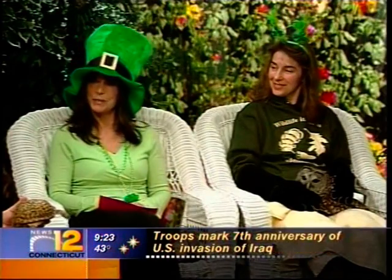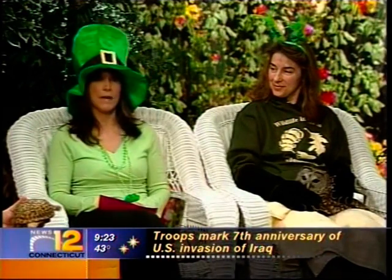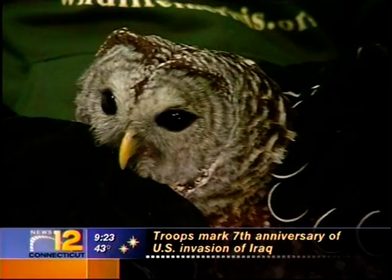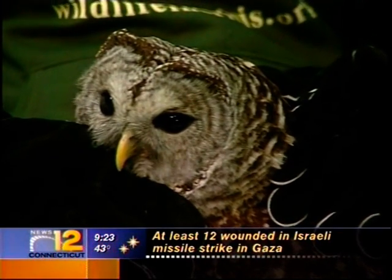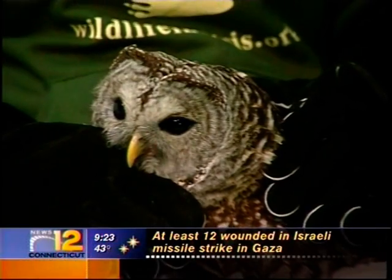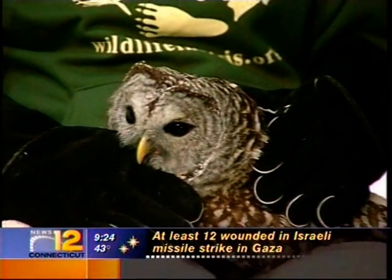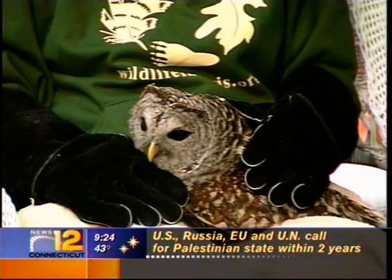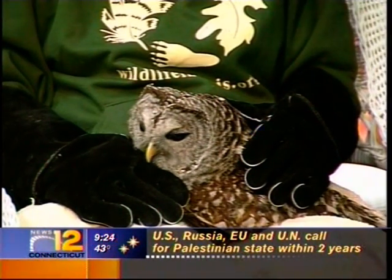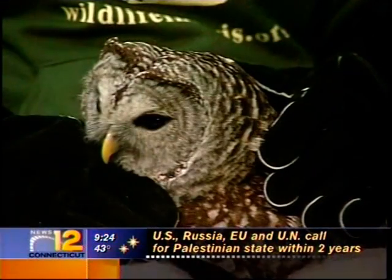And of course, spring has sprung, and we're going to start with you, Dara, because you have that beautiful, beautiful owl on your lap, and it's a barred owl. This is a barred owl. Her name is Betsy Ross, and this is her debut on TV. Unfortunately, she was hit by a car this winter, and her wing healed, but unfortunately, she can't fly as well as she needs to find prey. So we're going to be using her as an educational bird.